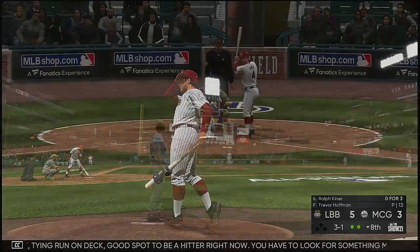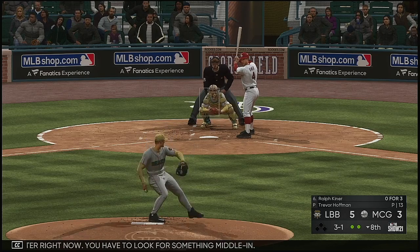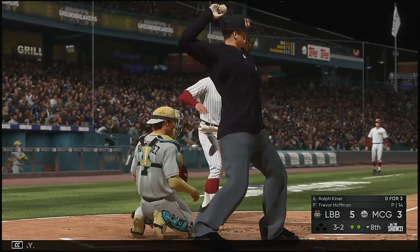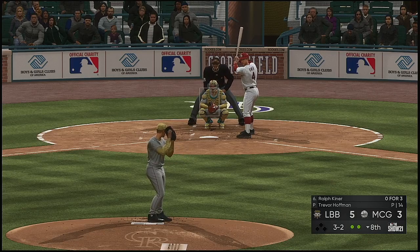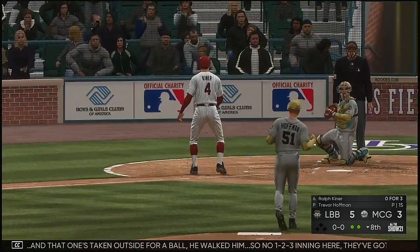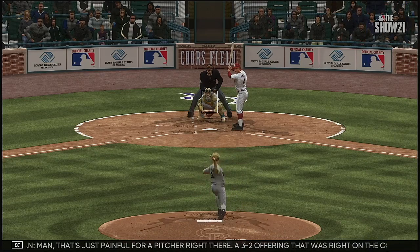Good spot to be a hitter right now. You have to look for something middle in. Fouled away. And that one's taken outside for a ball. They walked him. So no 1-2-3 inning here. They've got themselves a two-out base runner. Man, that's just painful for a pitcher right there.